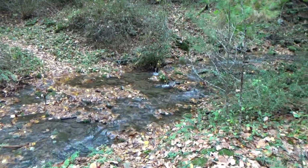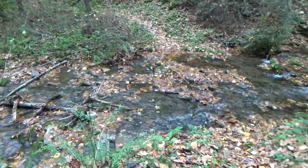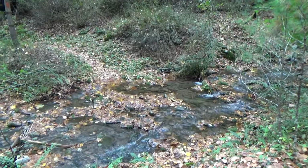So I got here to this little side stream that comes down into Pine Creek down there. I'm just gonna go ahead and filter a couple liters so I'll have them when I get up to the state park.